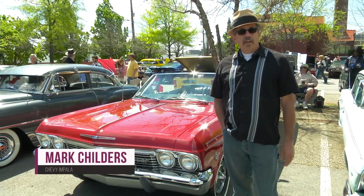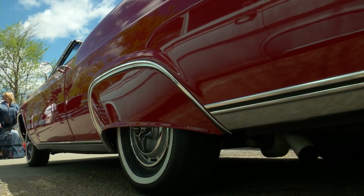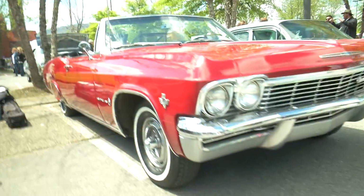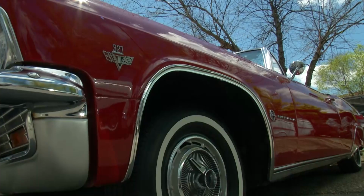The paint needed to be cleaned up a little bit. I've had to do a lot of stuff underneath that you really don't see. I put in electronic ignition, stuff to make it a little bit more roadworthy. I'm getting ready to take it to California on Route 66 this summer, my wife and I, so I've got to make sure it's roadworthy.